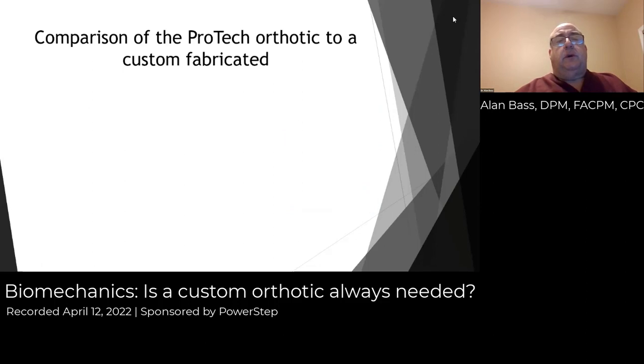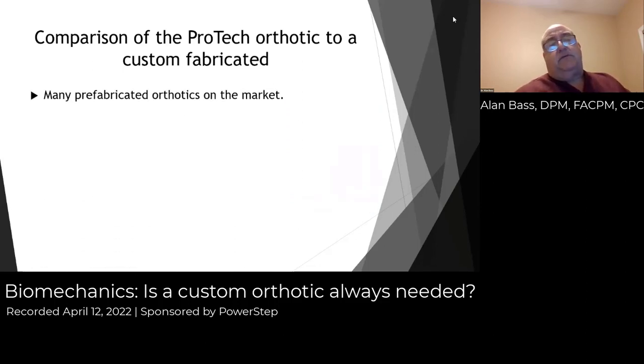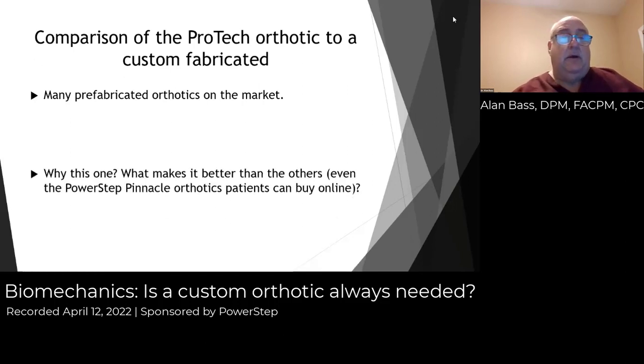So let's do a little comparison of the ProTech orthotic to custom fabricated devices. First of all, there are a lot of prefabricated orthotics on the market. Go to any conference. I was just at the Midwest Conference. The Region 3 conference in New Jersey is coming up soon. There are going to be more than just Power Step. There are a lot of different ones out there.